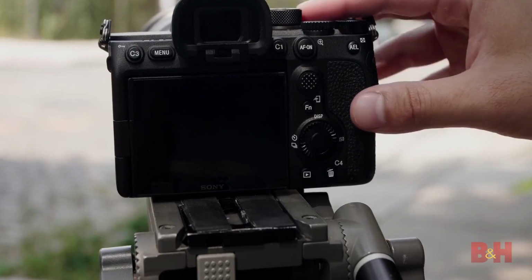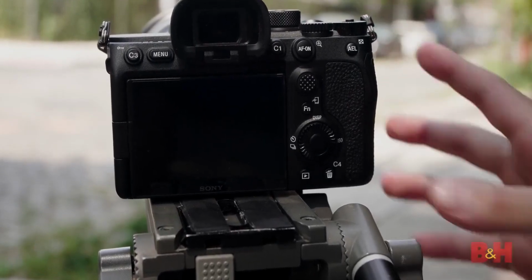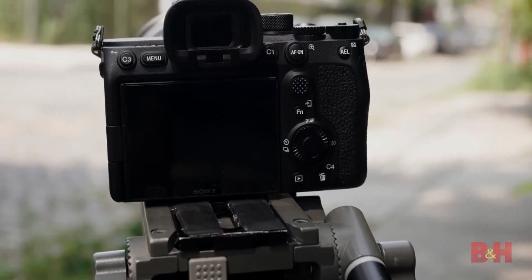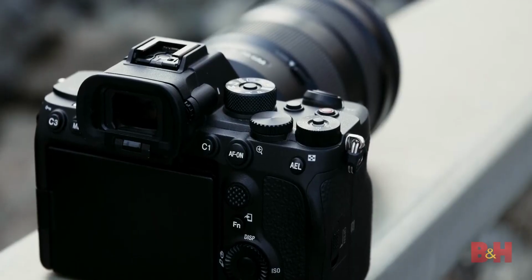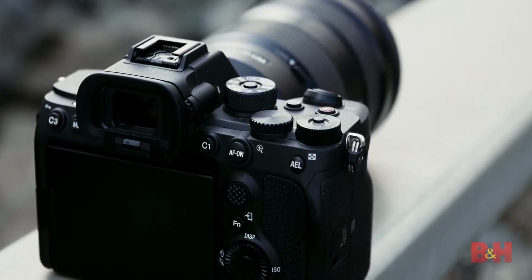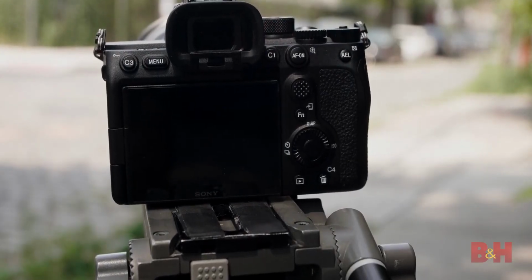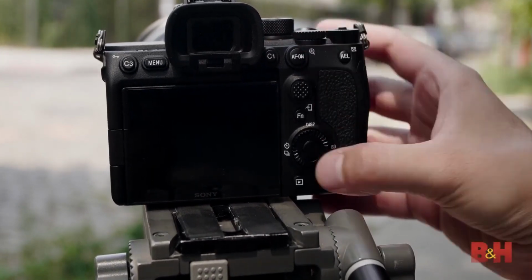The overall layout on the camera is very similar to Sony's most recent offerings, such as the A7R IV. I have to say it's a vast improvement over the A7S II, which was, in my opinion, very cluttered at times. This one also has a completely redesigned mode dial, so switching between video and stills is now only one notch away. And you have, of course, your usual exposure dials, both in the front, the back, and the wheel.